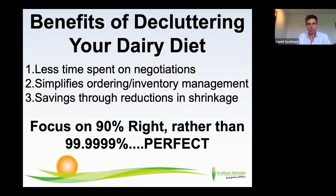I'll close it with this slide here. This is a summary, I guess. The benefits of decluttering your dairy diet are, number one, you spend less time on negotiations. Number two, the farmer or your customer can spend less time on ordering and inventory management. And number three, when you have less ingredients, clearly we're going to have less shrink. So these are some of the basic advantages of decluttering a dairy diet.